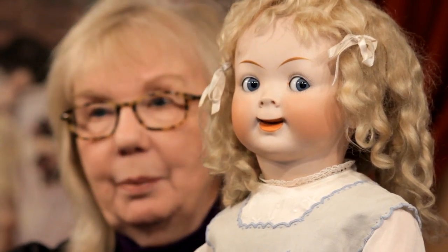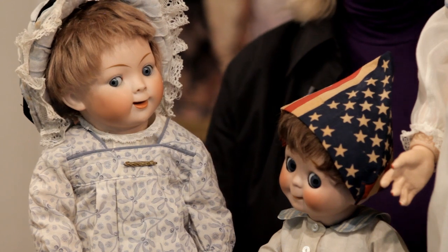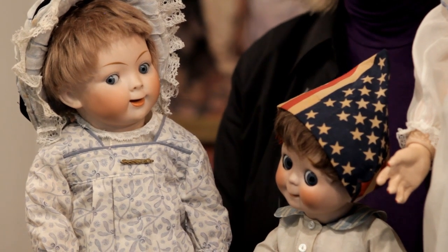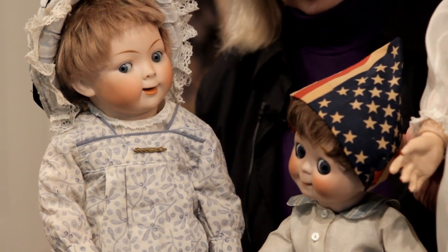This is another example of a Jubilee googly to show you that it was made in various sizes. All are extremely hard to find, but to find one in this larger size is virtually impossible. And she's standing next to it, to give you proportion, 14-inch.